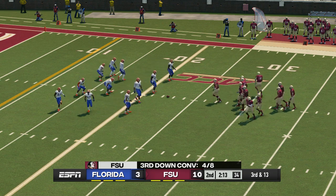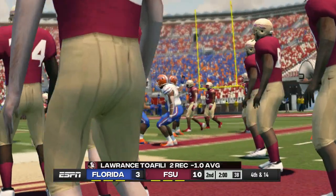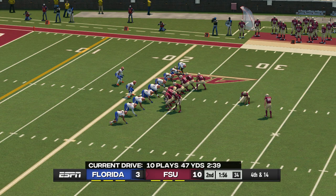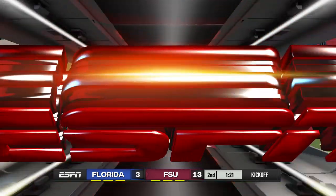Here's play number 10 on the drive. He tackles him for a loss, a 1 yard loss. Pretty good stand there. They weren't fooled at all by the offensive play call. So the kicker comes out. He'll try to put 3 points on the board. Florida State can make this a two-possession game with this field goal. He gets it up, and it's long enough, and he just drilled it from long range.